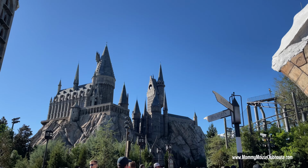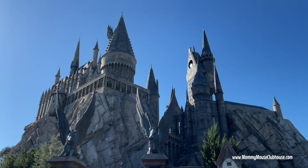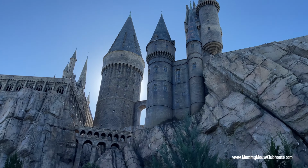After riding Hagrid's, we headed over to Harry Potter and the Forbidden Journey, which is an amazing 3D ride, but just be aware that it can aggravate motion sickness if that's something that bothers you.